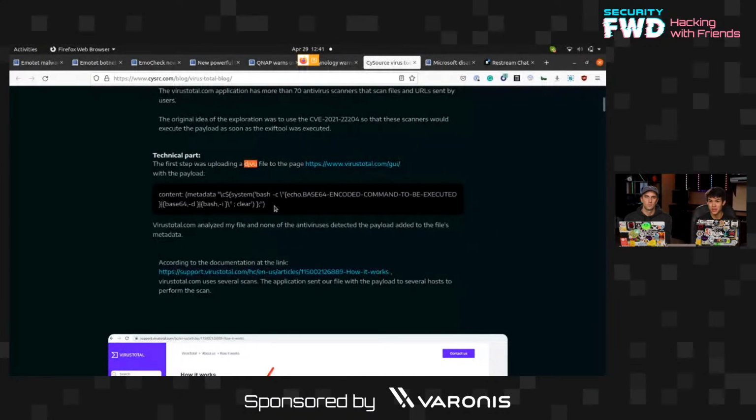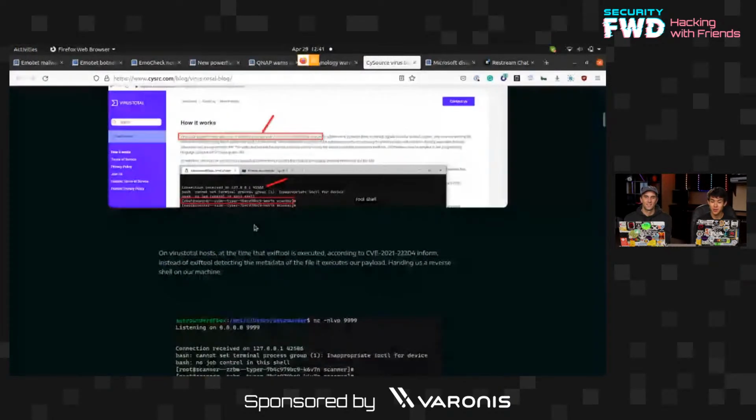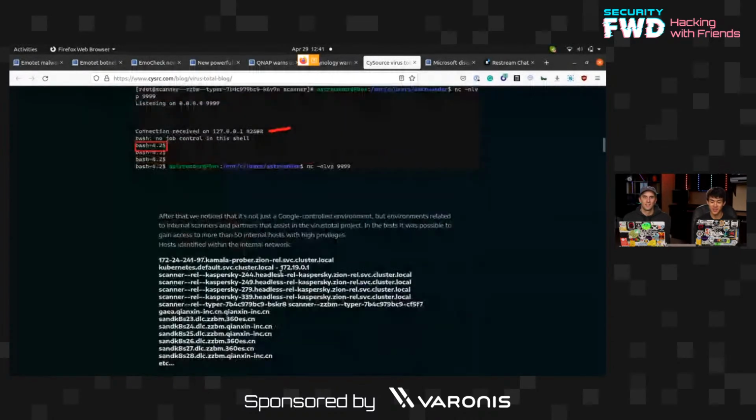It looks at the EXIF metadata, so that's able to pull information from images or text files or stuff like that. But when it detects this specific metadata parameter, it actually executes this arbitrary command on the internal servers. And they were able to use this to enumerate various connected servers, VPS devices. They were able to sniff for open SSH ports and also open up a reverse shell directly on the VirusTotal machine, or platform rather.